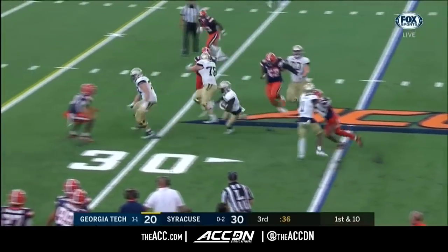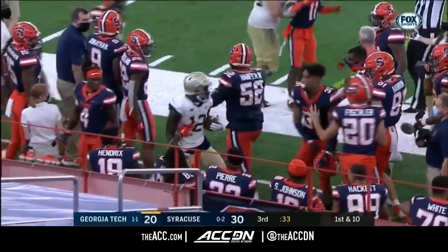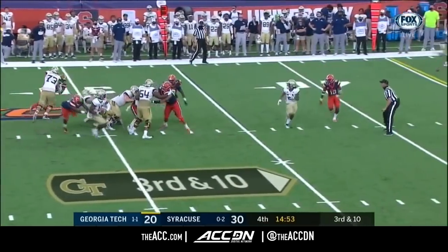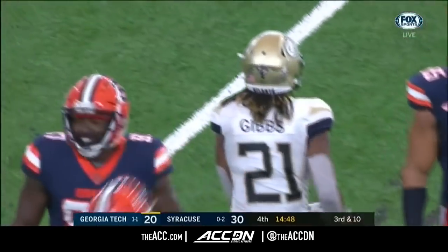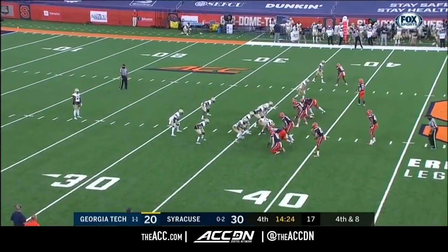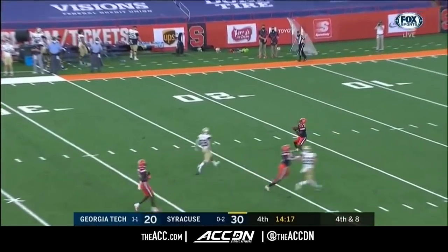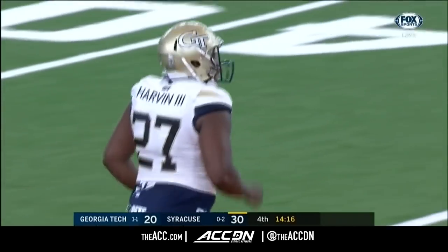Pressure on Sims, completes the pass. Sanders made the play for Georgia Tech. Try to do something on a 3rd and 10. Sims escapes, low pass, caught. Gibbs tackled almost immediately. Interceptions, 3 takeaways already on the year. That's just being a good football player. Good job by Jones. Harvin punts it. Johnson ranging to his right. Fair catch, 21-yard line. 42 yards on the punt.